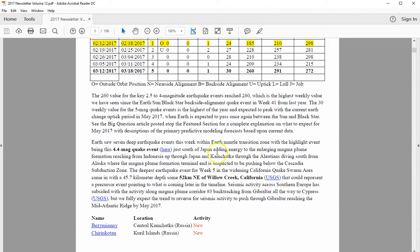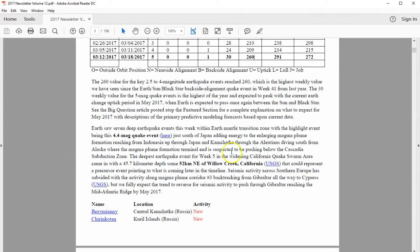Then this 4.4 event that was south of Japan, that's along magma plume corridor number 1. This is going to be the highlight. It's only a 4.4, but it was so deep that it's down in the Earth's mantle transition zone, and it's adding energy to that magma plume number 1, so reverberating waves going back and forth.